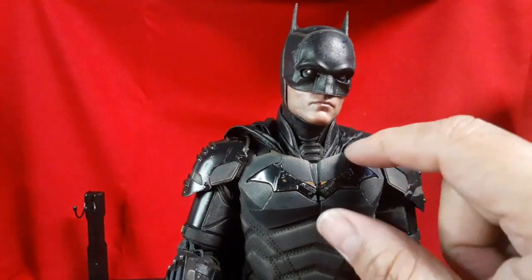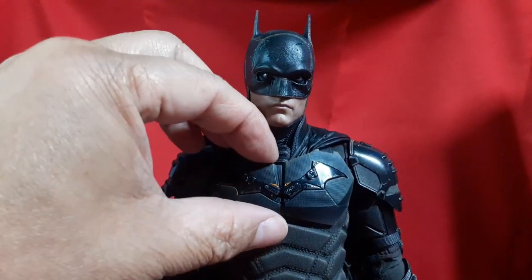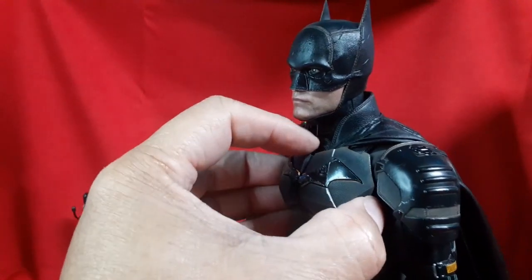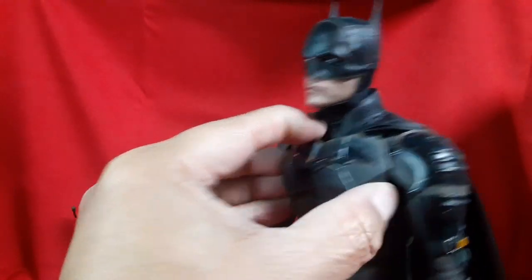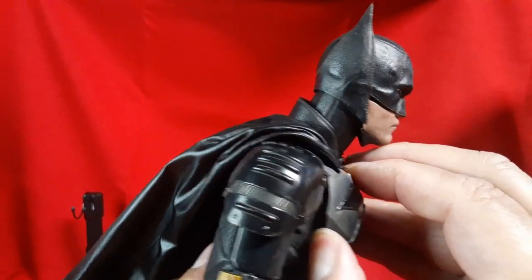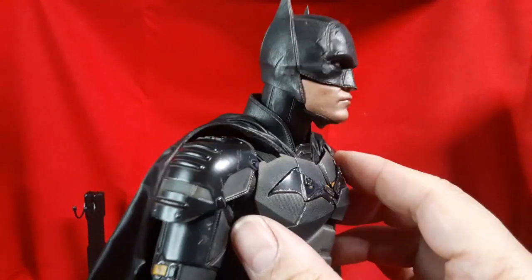This thing is supposed to be more pointed, I believe. How the cape goes in. I believe this is removable, right? Or is that in art? Let's see. I don't think that's removable. No, it's not, because I can see a strap in there. I'm pretty sure that's removable.